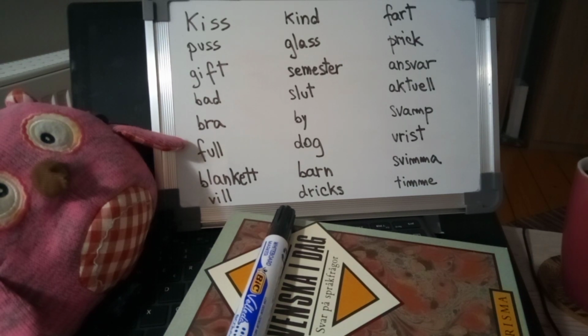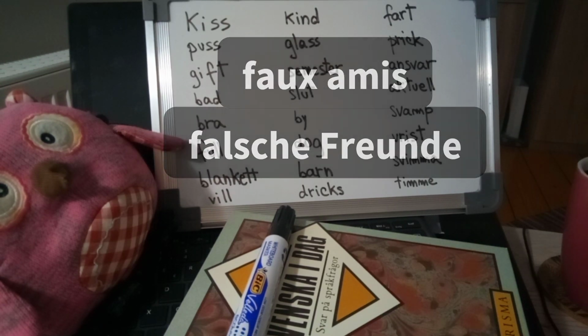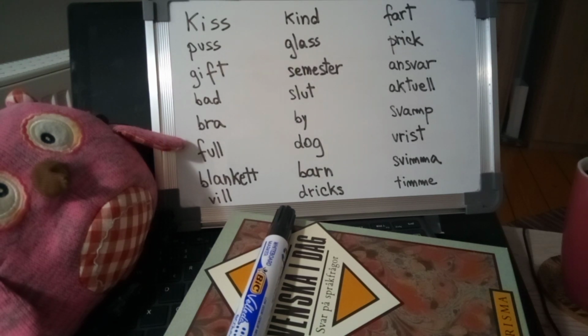This is Irina speaking, and this is my little owl Ulla, and together we are going to introduce to you today some of the most common false friends between Swedish and English. False friends are those words which look the same or exactly the same but have completely different meanings, so that's why it can sometimes be confusing when you see these words in writing. I say in writing because, as we shall see, they are nevertheless pronounced differently.